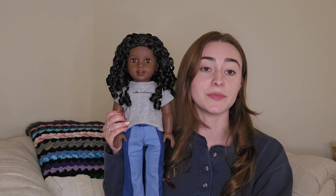So the next day we went to the American Girl store and I added Claudie to my collection. And this doll I had wanted for so long. So this is 2024 and she was released shortly after I got back into collecting in the fall of 2022. So I had wanted her since she was released, but I wanted to pick her out in store. And so I finally had that opportunity.